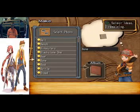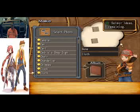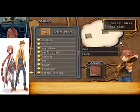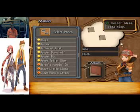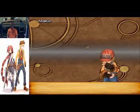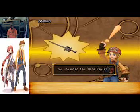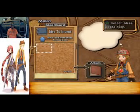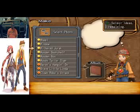bone, cloth, and withered Jirak to make the bone rapier. Sage. Isn't a bad sword. This is probably one that should have been in Chapter 1, but it wasn't.